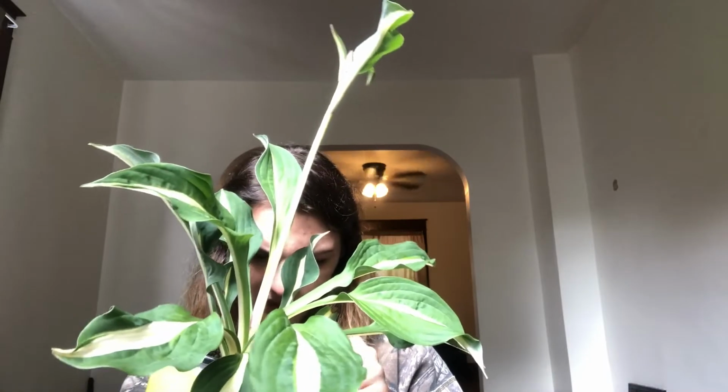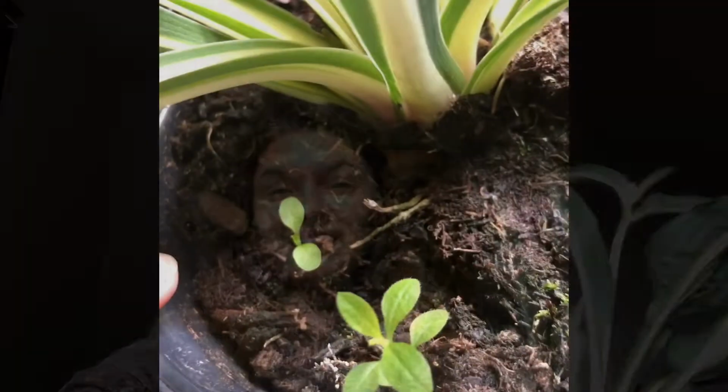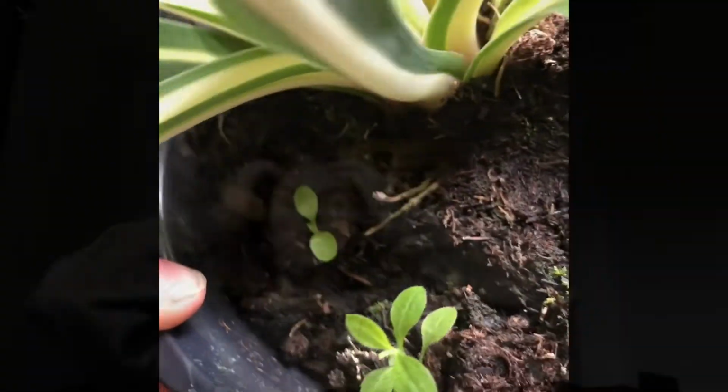And there's 2 babies in here. I didn't realize there was 2. I thought there was only 1, but honestly, babies make me so excited. Like little plant babies, especially when they're growing in the pot, you're very excited. Very cute ones.